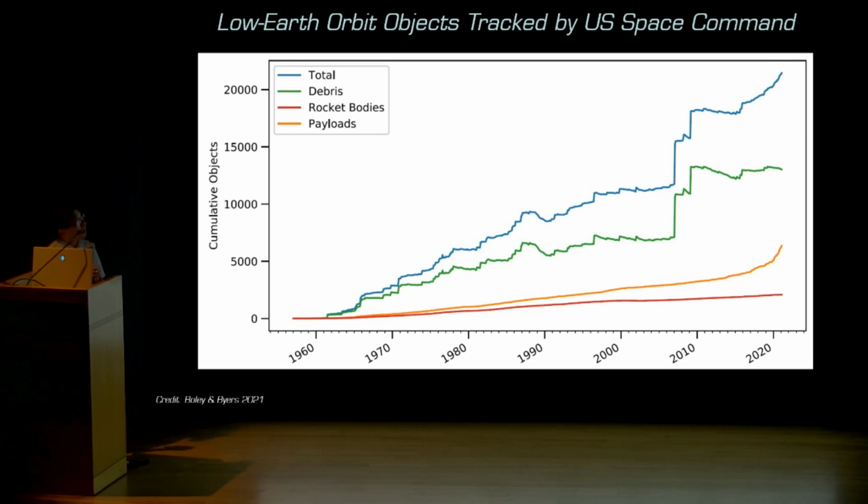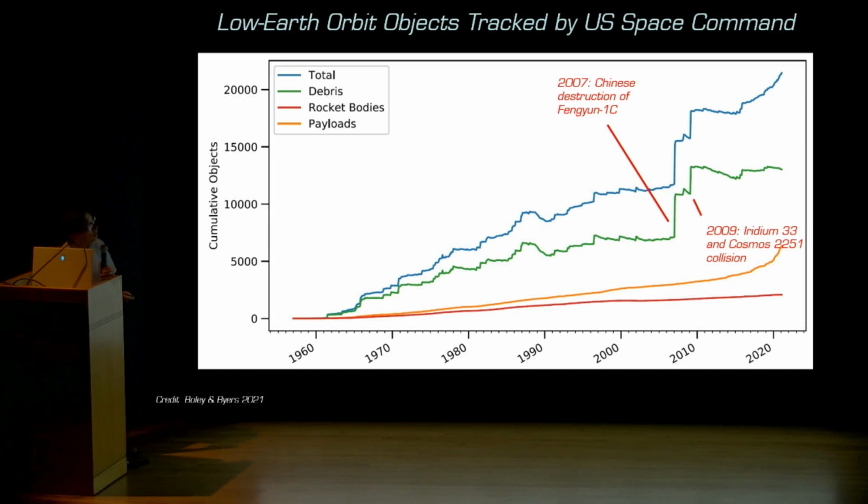And then we also see jumps in the debris, and they actually correspond to, in one case, a test of a Chinese anti-satellite weapon where they destroyed another satellite, and it created thousands of pieces of additional debris. And then there was also a collision between an Iridium satellite and a Russian satellite that happened in 2009 that also created a bunch of debris. And so this blue line is a count of all of the satellites along with debris and rocket stages.